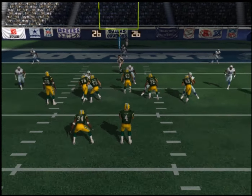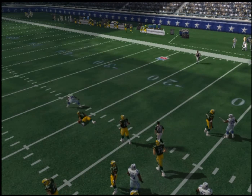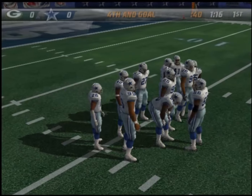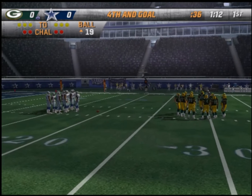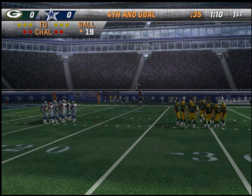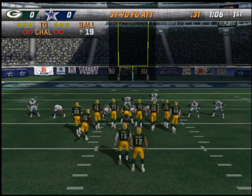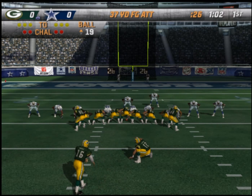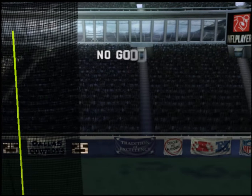The Cowboys come out with three down linemen and 7 defensive backs. He's got a great move that he uses to get to the quarterback, and he showed it to everyone that time. Here we go. This will take the lead. And the kick sails wide.